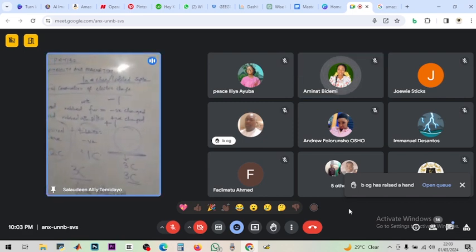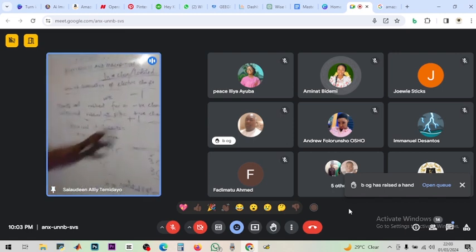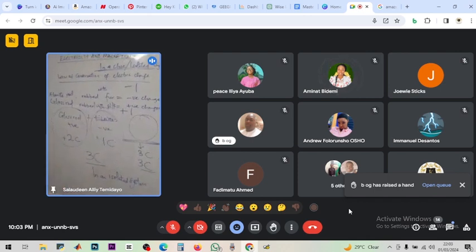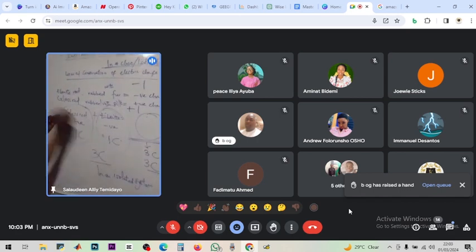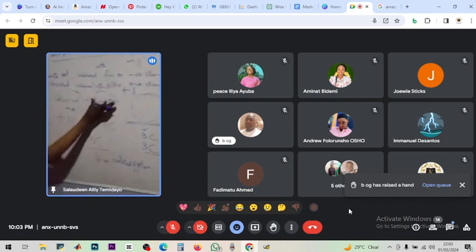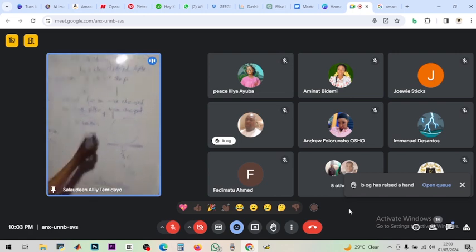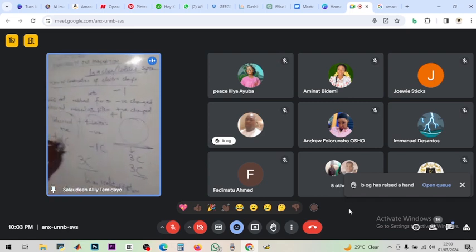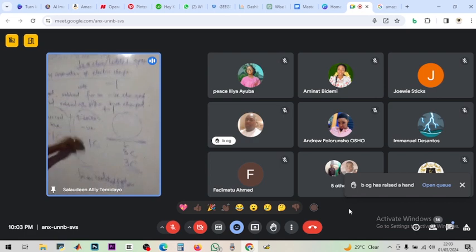The thing is now that both of them are of different charges, negative charge and positive charge. According to the law, they will definitely come together. So they attract each other. This one has a positive charge of 1 coulomb, and this one has a negative charge of 1 coulomb, that is -1 coulomb. When they combine together, this one is going to transfer electrons to this one, so they are going to form one thing.